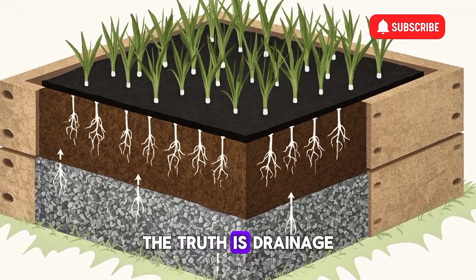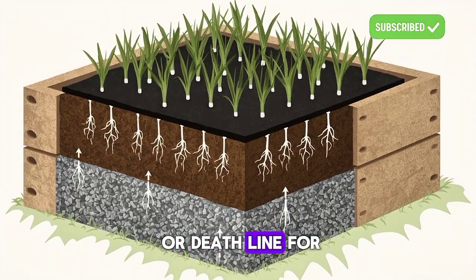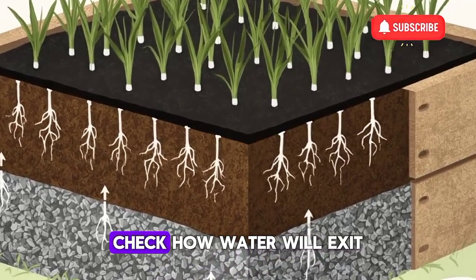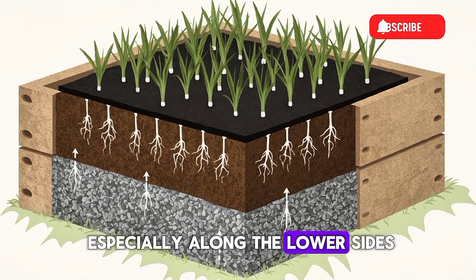The truth is, drainage isn't just a detail. It's the silent life or death line for your roots. Real tip: before you fill a raised bed, check how water will exit. Drill holes if necessary, especially along the lower sides.